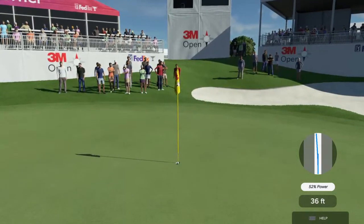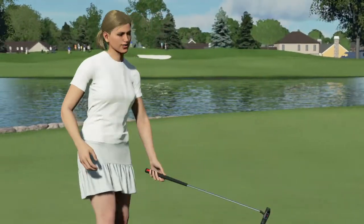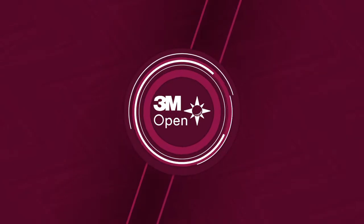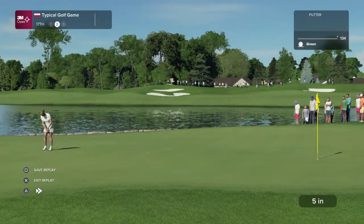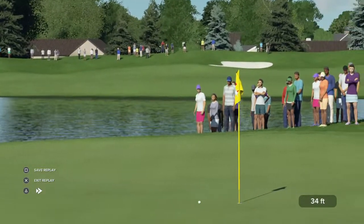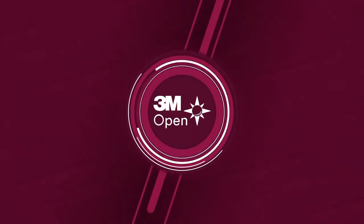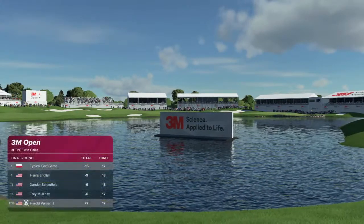Oh, get in. Wonderful putt. And that puts some real pressure on their rival now. Well, that's worth reviewing. Let's roll the videotape. What an amazing putt from way out. And maintaining top spot on the leaderboard after that.